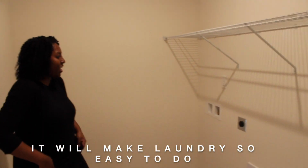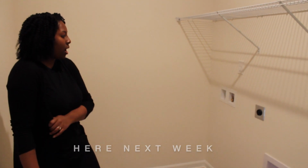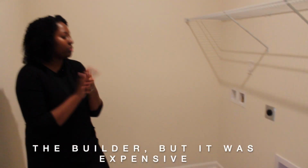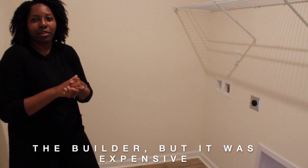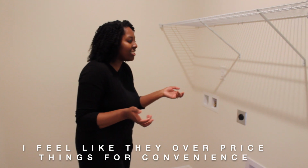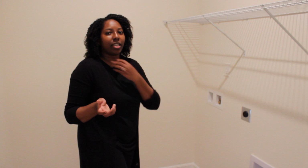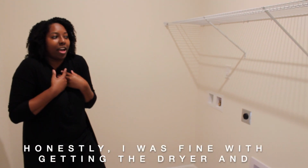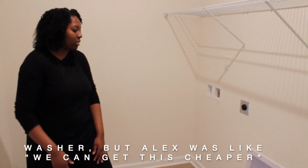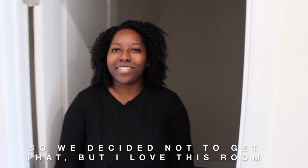And yeah, so we don't have a washer dryer yet. We ordered ours, it'll be here next week. That's something that we could have got through the builder as well, but it was expensive. I feel like they overprice things for convenience, because honestly, I was perfectly fine getting the dryer and the washer, but Alex was like, we can do this cheaper. And I was like, you're right. So we decided to not get that. But I love this laundry room.